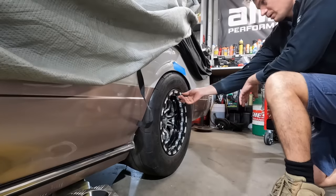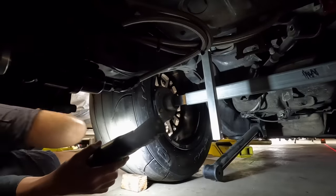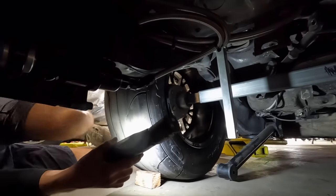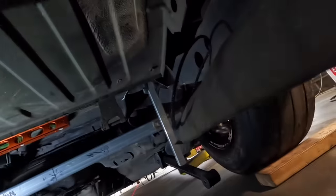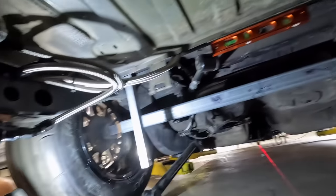That's like a good chassis gap. Probably go to there and then bring your wheel in a little bit more. Okay. Well, you're pushing mine further out. Yeah, I know. So we'll just undo that bolt and then you push yours back in.